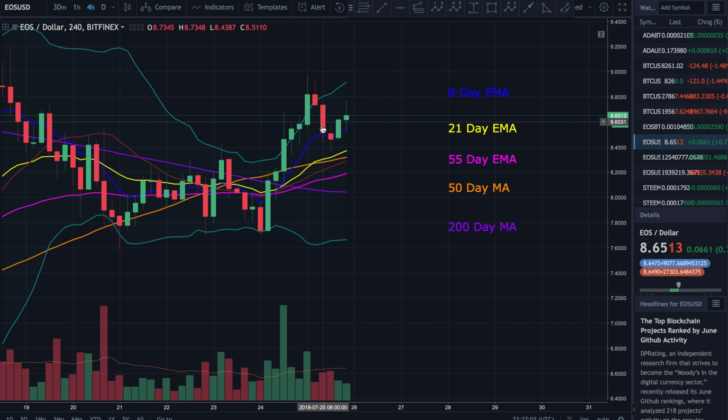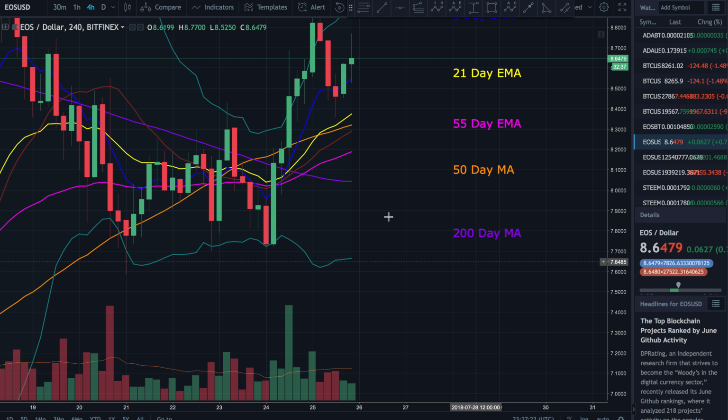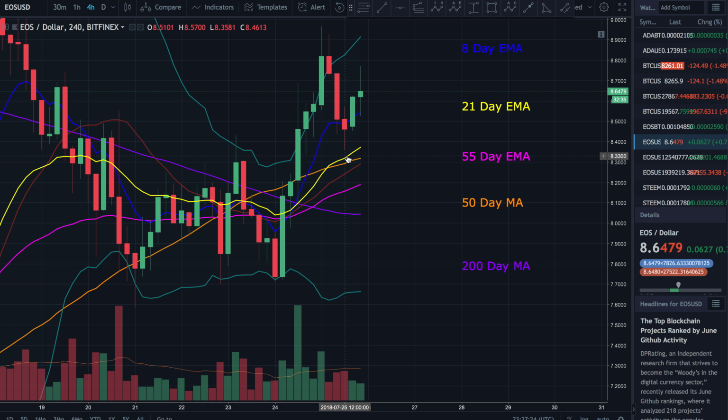We can see price came back down, was above the 8-day moving average, came back down, tested the 8-day moving average, and got a nice bounce up. That's a very bullish indication. Price still remains above the 8-day EMA. That's very bullish. Looking at the Bollinger Bands, we can see that there is still a little bit of room to rise. We can see that's also a rather bullish setup. The 21-day EMA still remains above the 55. The blue 8-day EMA remains above the 21. That's a nice bullish setup, so things are looking good in that regard.